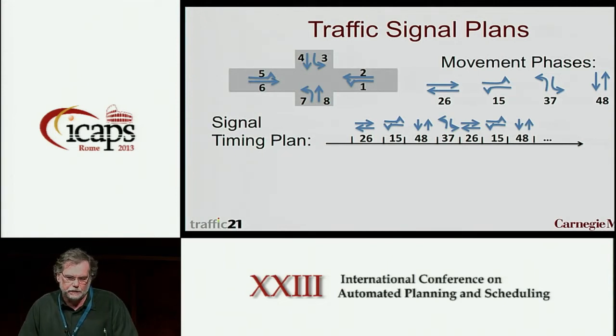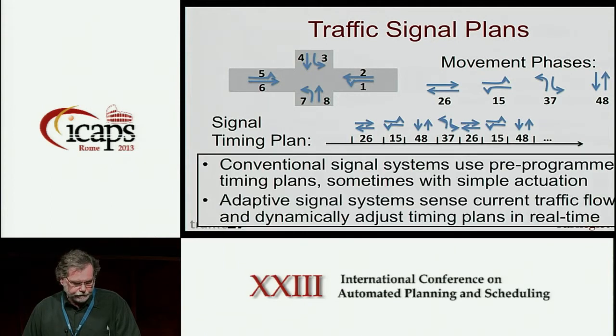So where the variability comes in is the duration of the green time that's allocated to different phases, and you can also think about skipping phases. If there's nobody to turn left, you can skip that phase. Conventional signal systems build these signal timing plans offline, so they're pre-programmed. Sometimes they incorporate simple actuation. If you've ever driven up to a traffic light and there's no traffic there, and maybe there's a sensor in the road that'll sense your vehicle, give you a little green time, and then put you back on the main, that's the notion of simple actuation.